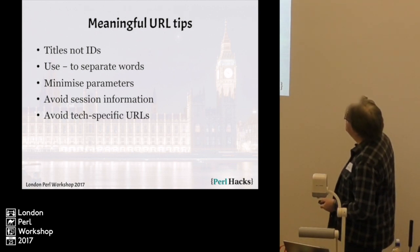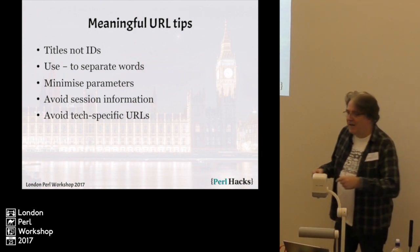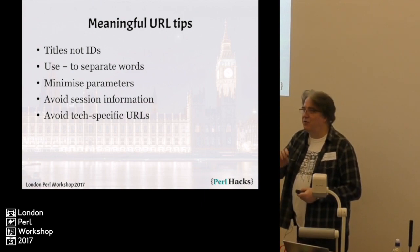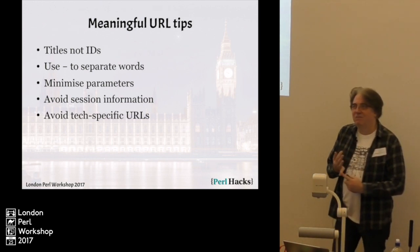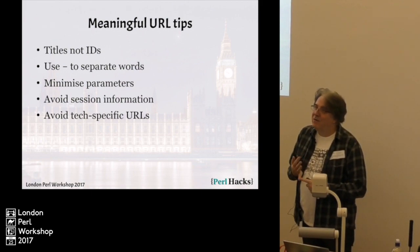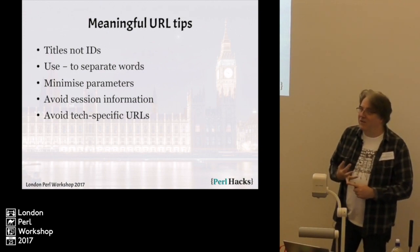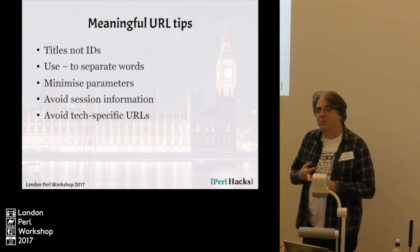Avoid tech specific URLs. Don't have a URL that has .html at the end of it, or .cgi or .pl. Firstly, it's information that your users don't need. It just serves to obfuscate the location. Secondly, it gives hackers too much information about your site. And thirdly, if you've got .asp, it just means people will laugh at you.